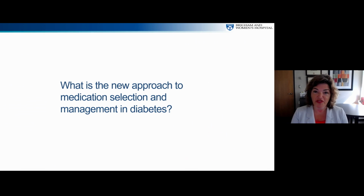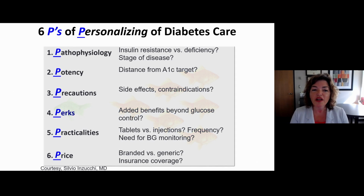So what is the new approach to medication selection and management in diabetes? This isn't so new anymore, but I do see in practice it's hard to put it into play. I like the 6 Ps of personalizing diabetes medication choice that Silvio Inzucchi from Yale taught me a long time ago. But just to keep in mind, we think about: does this patient need insulin? If not, what stage are they at? And do I need a more potent agent? They're not all the same potency, and that comes into play. What about precautions, of course?